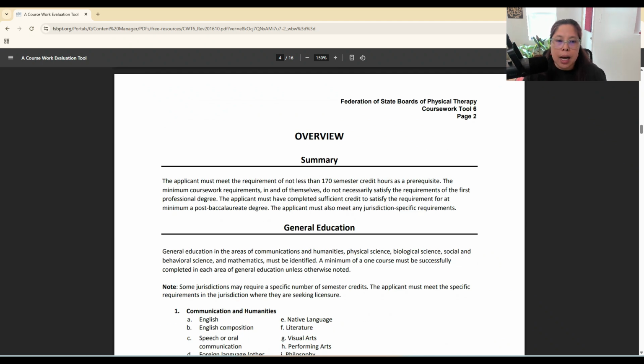So the coursework tool, the applicants must meet the requirements of not less than 170 semester credit hours as a prerequisite. So that's a number that you have to understand, 170. Okay, next, the minimum coursework tool requirements in and of themselves do not, that is a key word, do not necessarily satisfy the requirements of the first professional degree. So the first professional degree here right now in the US is Doctor of Physical Therapy. Okay, so let's read on. The applicant must have completed sufficient credit to satisfy the requirement for at minimum a post-baccalaureate degree. The applicants must also meet any jurisdiction or state specific requirements.